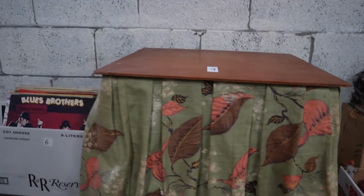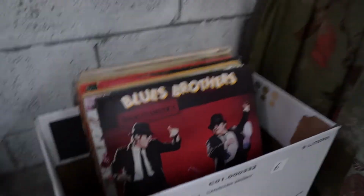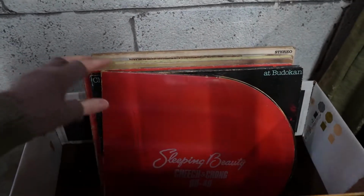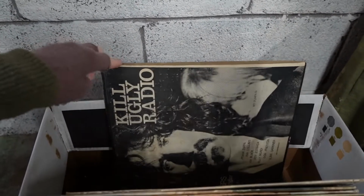Sort of like, you know, grandma's secret box where she hides her liquor. Neat albums in there. All that Cheech and Chong and Frank Zappa. Good stuff.